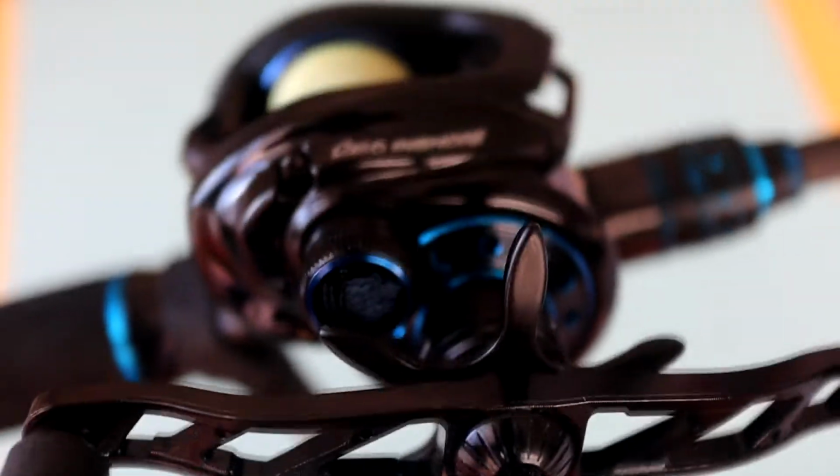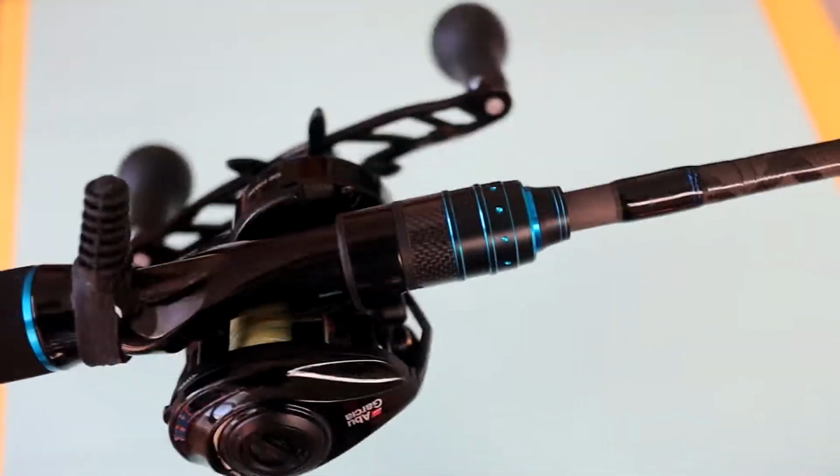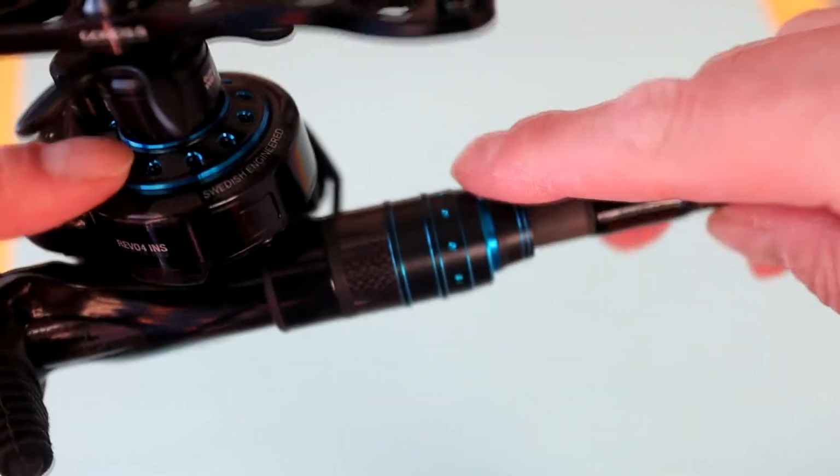This one I bought separately. The rod is actually a Korean made Abu Garcia as well. You don't find this style anywhere. And then the reel is from Amazon that I bought. Again, Amazon warehouse has really good deals.